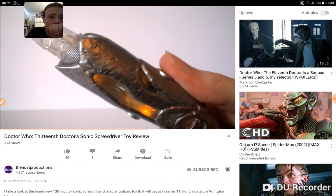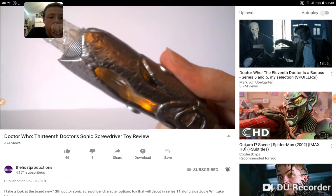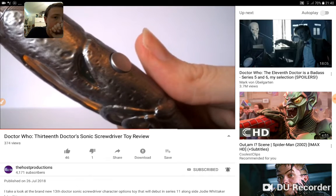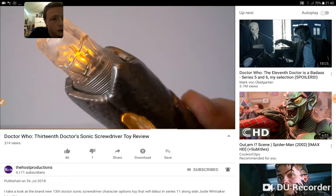It's pretty much your standard sonic screwdriver sound that has been updated a little bit to suit the brand new model. The second sound can be accessed by pressing the button in the middle twice.